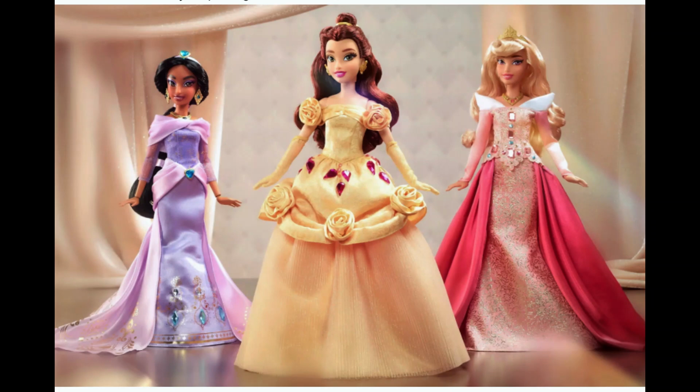In my opinion, my favorites of the three are Jasmine and Aurora more than Belle, but I have to say that I also like Belle. In general, I like them quite a lot. About the gems, I don't feel them as much. They look cute, but I wish those gems were slightly smaller because they can end up looking tacky, and I hope they're glued in the right places. Otherwise, it could look a bit messy and tacky.